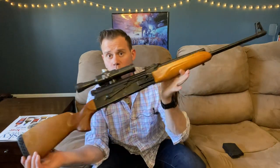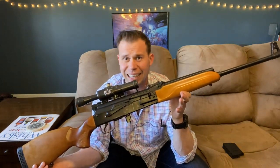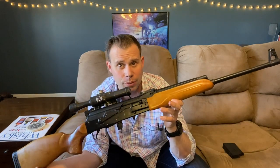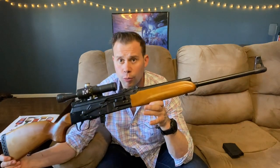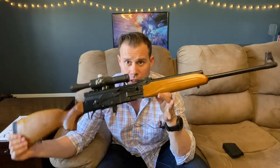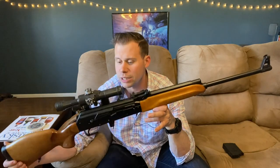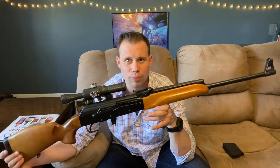So for this rifle, being semi-automatic, it had less appeal to the hunting crowd. Not to say it didn't have any appeal, just that it had less appeal. Hunters were more likely to reach for bolt-action rifles than they were for semi-automatic. And then when you also bring into account that it was an imported firearm from the Russians, it kind of suffered in popularity.